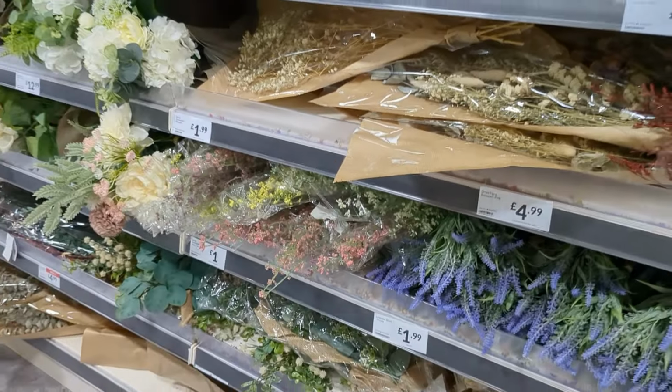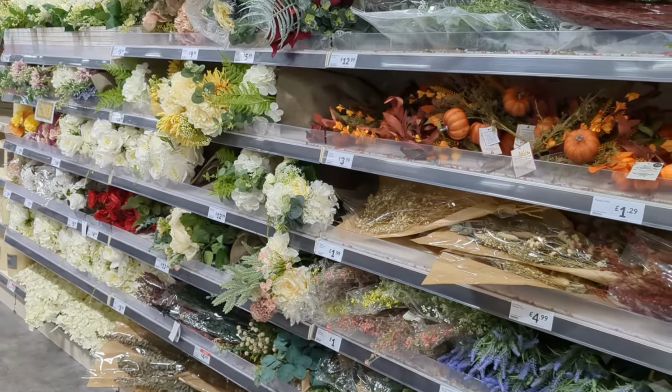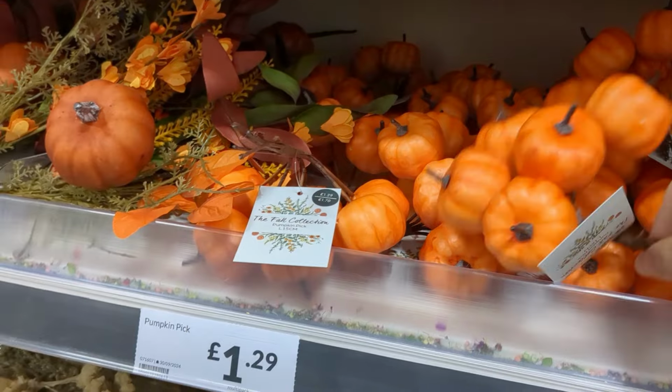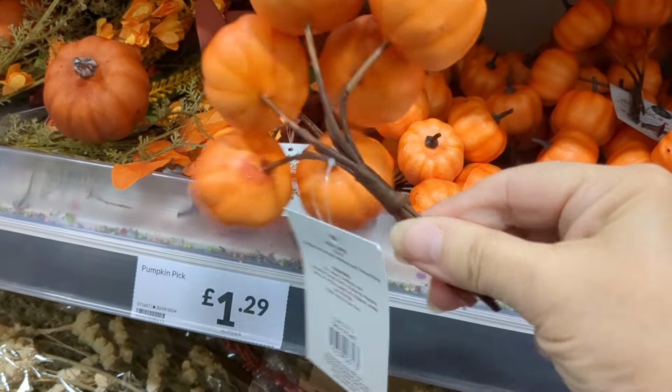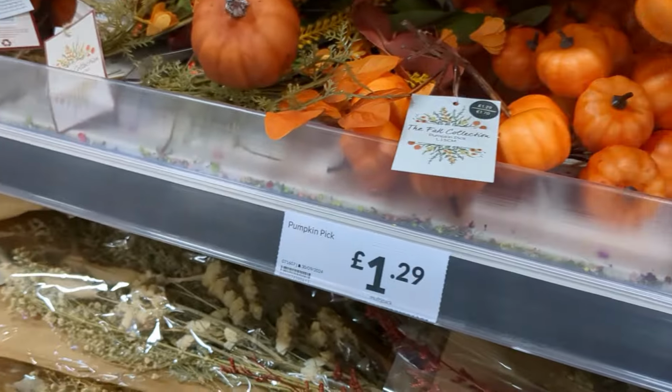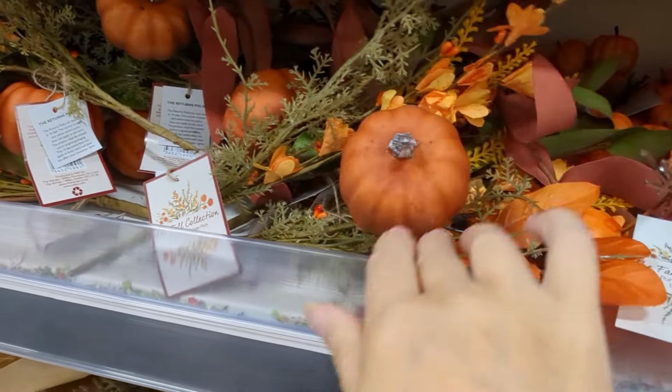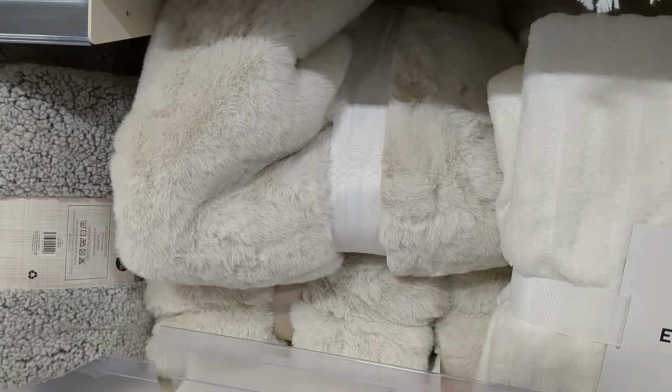Quite cute. This is a dry flowers section, fake flowers or faux flowers. Oh, look at these. 1.29, that's lovely, isn't it? Make a really nice little decoration. Different wreaths and things.